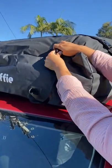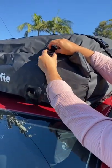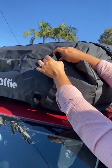By the way, I'm a really short person. I'm 162.